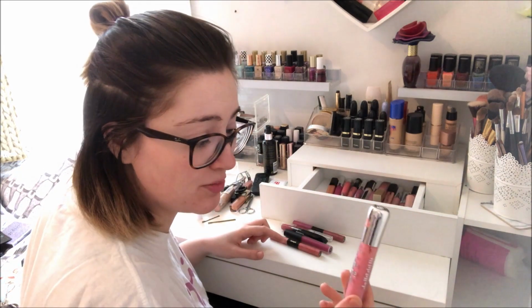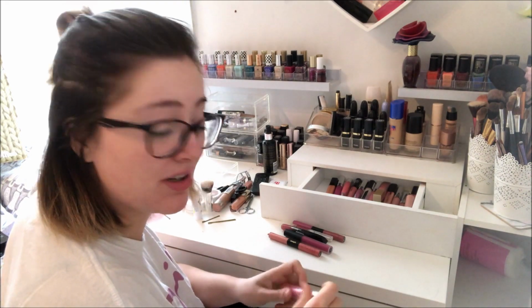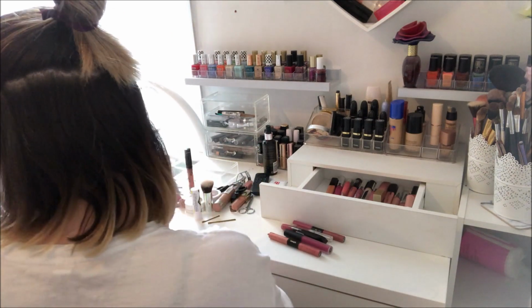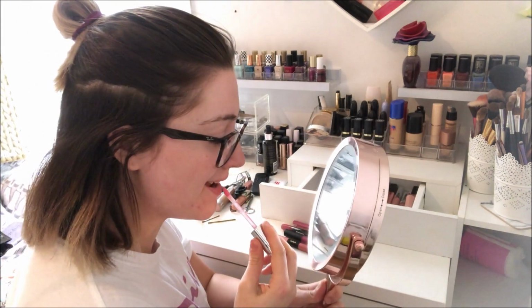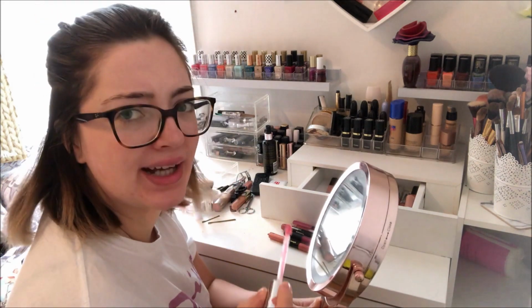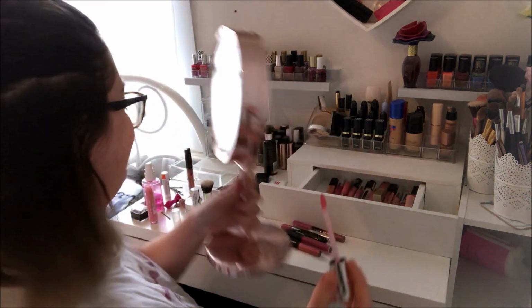So many of these I've just bought once for a video or something and just not used, and I feel terrible about it. I'm so wasteful, it's unreal. Oh, I like how that smells. Actually, I think I did like how it smells, and now I think it's gone off.